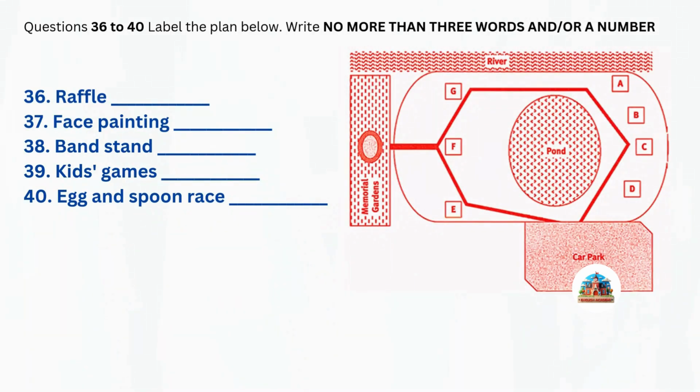Going on from the raffle, directly across from the Memorial Gardens is where we'll have the jam tasting. Our local jam makers have agreed to donate 10% of their sales at the fete, so that will help us reach our goal. Moving on from the jam tasting, as you come to the river, you'll find the face painting. We expect every child under the age of 10 to get their faces painted, but this activity is for children only. On the other side of the park, past the pond, we'll set up the band straight right on the edge of the river.